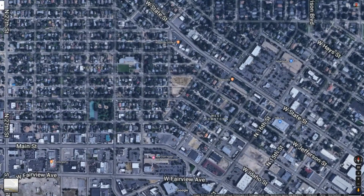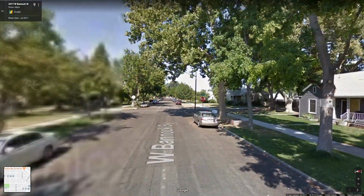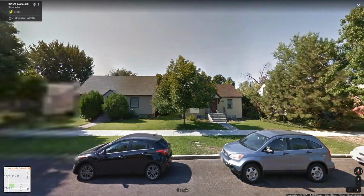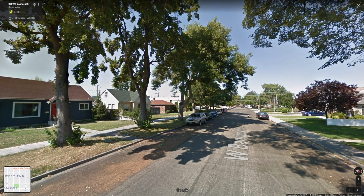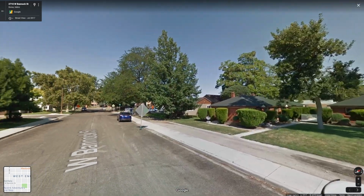Here's West Downtown. Let's go through this neighborhood a little bit. Let's see. Cute little homes, smaller in here. Some of these are quite tiny. Look at these. Yeah, some of them are really little. Less than 1,000 square feet, maybe. Not sure if they have basements here. They probably do, I guess. Yeah, a little bigger over here.